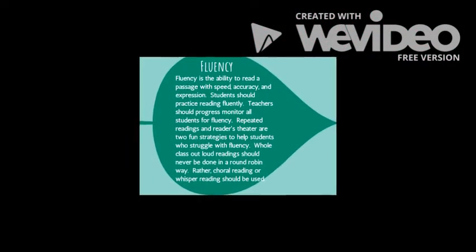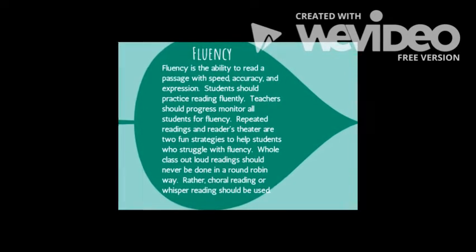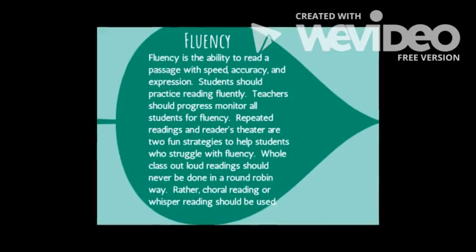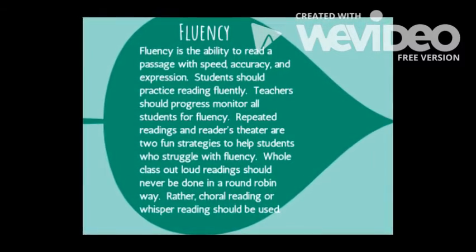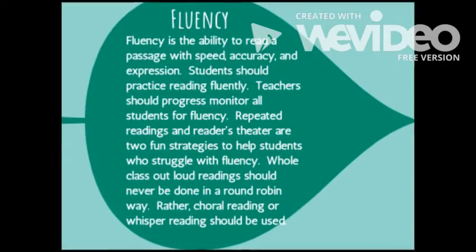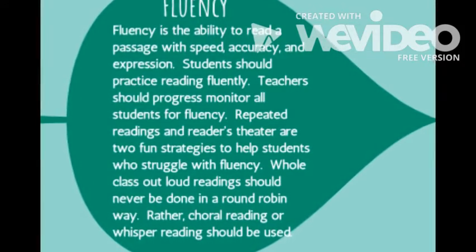Fluency is the next building block of reading. Fluency is the ability to read a passage with speed, accuracy, and expression. Many students will struggle with fluency. It is important that students practice reading fluently. Teachers should progress monitor all students for fluency. Some ideas for helping students with fluency are repeated readings, echo reading, and reader's theater. These are all fun strategies that help students who struggle with fluency and students who are fluent readers alike.